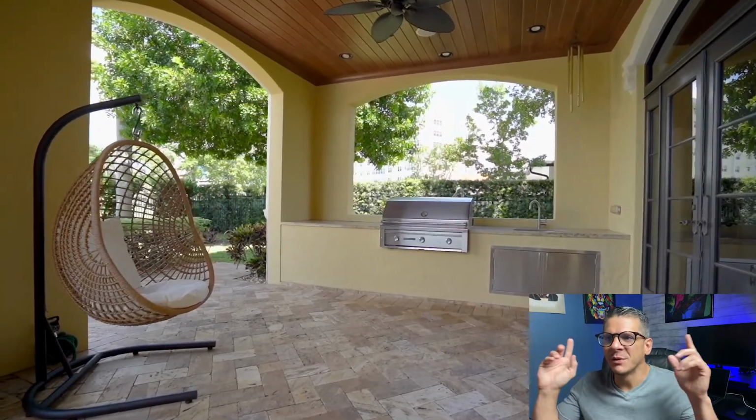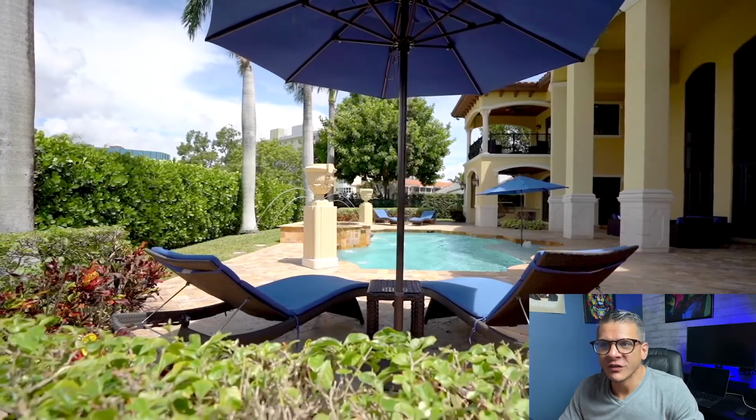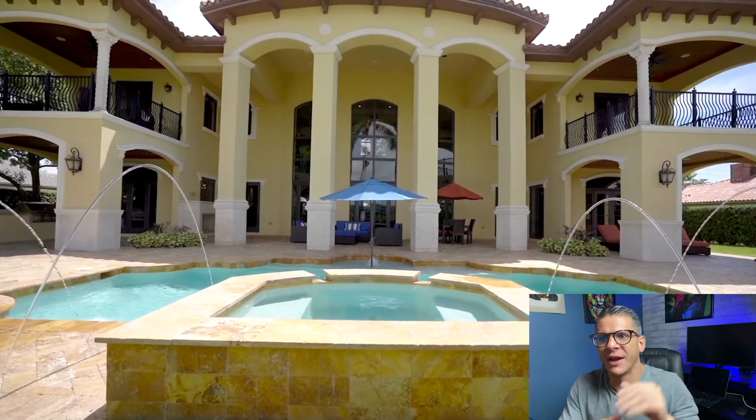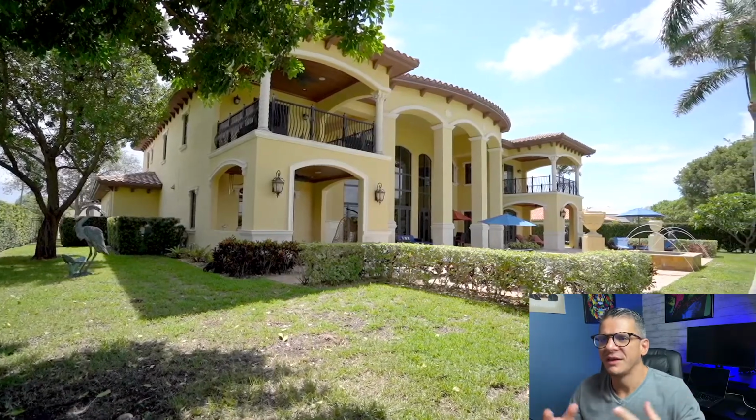The entire house has been rigged up with Sonos custom stereo systems. So literally from the power of the palm of your hand and your phone, you can play music throughout the entire house.